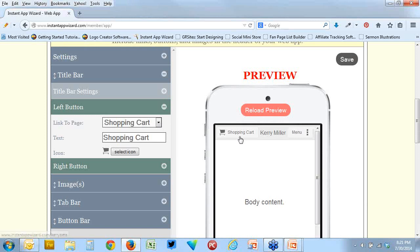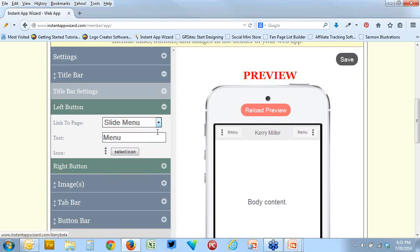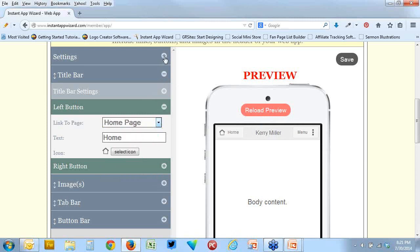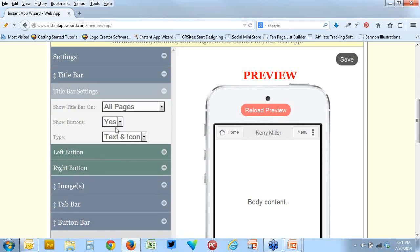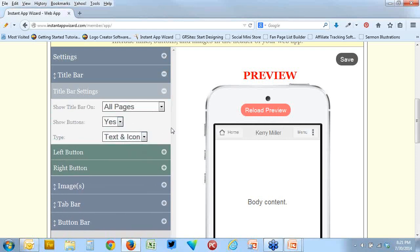You notice that the left button changed up here to shopping cart. I can change it to slide menu. I can change it to previous page. I can put anything in there I want. Okay? Anything. Or I can take them away. Show buttons, no. I can do whatever I want here. I mean, this is so customizable that it's crazy.